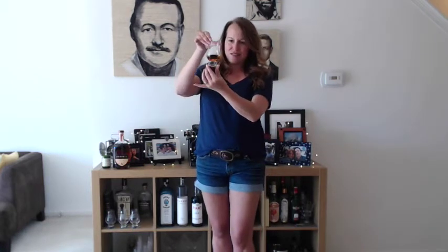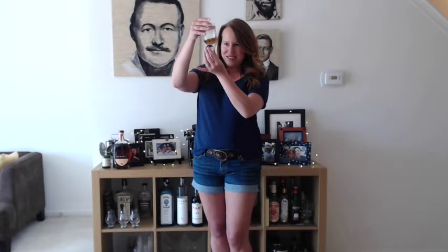Right off the bat, color's beautiful. And it's a little oily too, which I like. Means it's gonna have a lot of flavor. My first sip right now, I'm doing it straight up, but I'm also gonna try it with a little bit of water because, also like air, water helps it open up a little bit. But now, the very first sip.